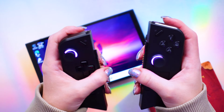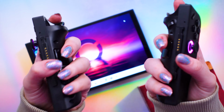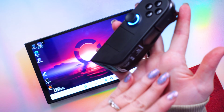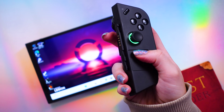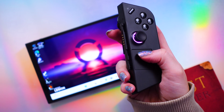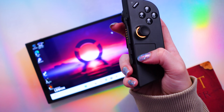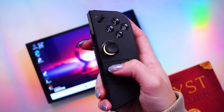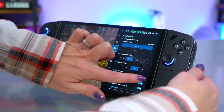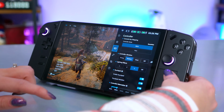I also noticed that my hands get really sweaty whenever I'm using these. They fit in your palm really well, but that gives your palms no additional room for breathing area. There is a touchpad on the right controller, and that's a very nice addition, and it can be useful for precise Windows 11 usage or gameplay. Now, if you prefer not to use that, I suggest disabling it in the quick settings menu so that you don't accidentally touch it with your palm while you're in a game.